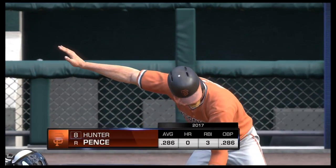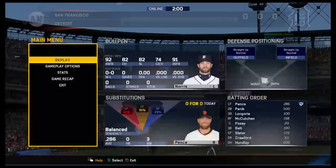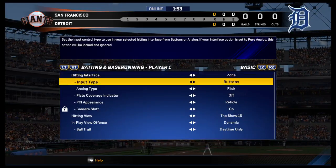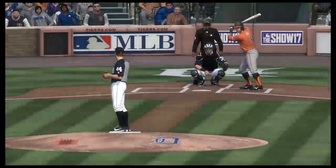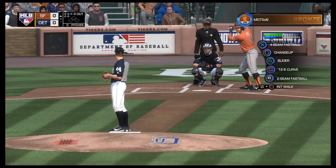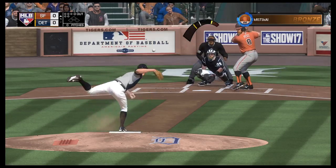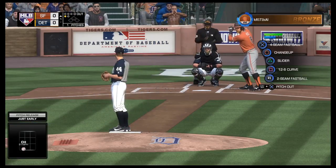Leadoff man Hunter Pence is ready to step in, and we are just about set for baseball for the Giants. The left fielder, number 8, Hunter Pence. And we are underway this afternoon as the first pitch is over for a called strike one.